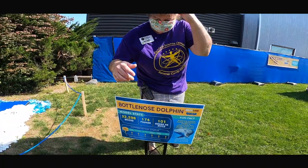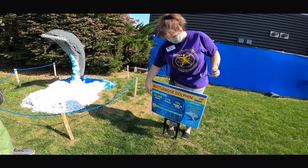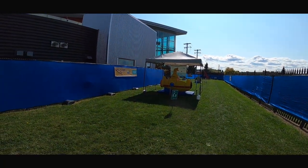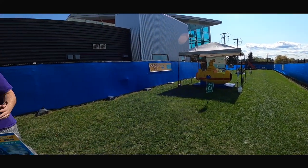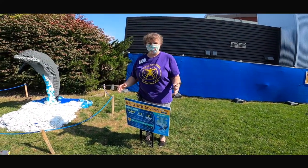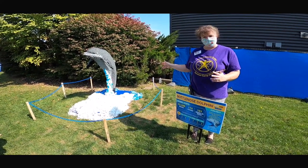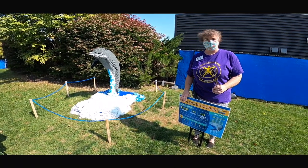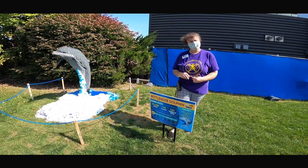Conservation status is least concern. That's good. That means it's healthy in the environment. When you get around to the far side, you'll see an animal called a vaquita. A vaquita is a very, very tiny dolphin that lives in the Gulf of California. They think there's like 10 to 20 of them left in the wild total. So they're extremely endangered. This dolphin is doing well, but that one not so much. And a lot of our animals in our exhibit are not doing as well as our dolphin friends are. So, just something to think about.